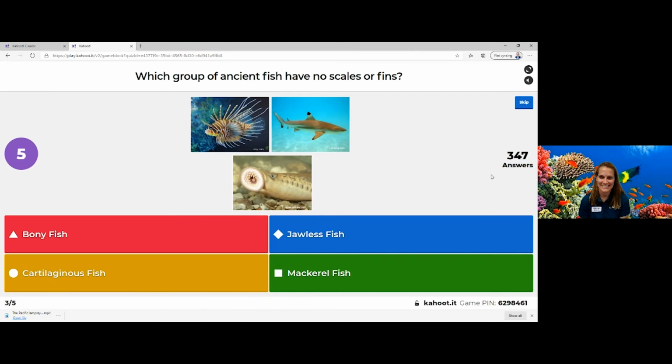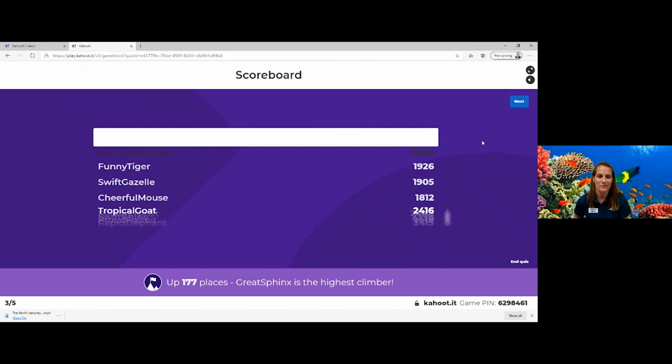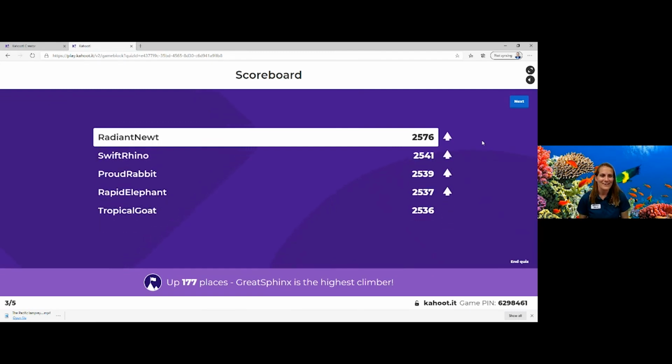Let's see how you did with this one. These were those kind of crazy looking fish that we didn't really know much about. Yes, well done. Jawless fish is correct. That was the category of those super ancient, almost worm-like looking fish.